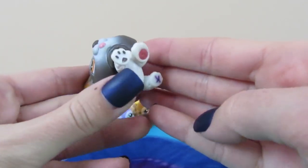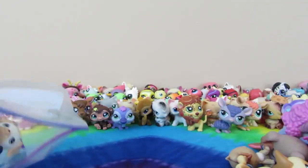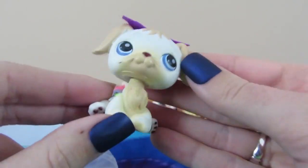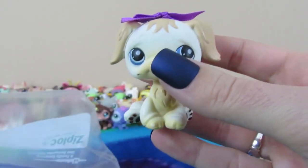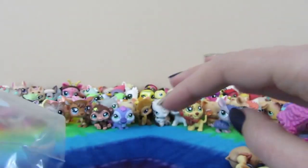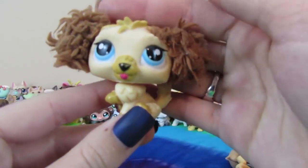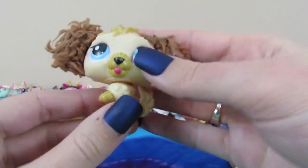Dog, brown dog, pink magnet. Dog with a bow. Again, this dog came with that bow because I don't really take them off of them. I let them keep them. Pink magnet. We got another dog with fur. This fur didn't do as well as that other dog with fur or fuzz or whatever you want to call it. So, decent dog anyways.